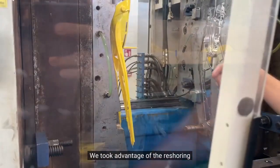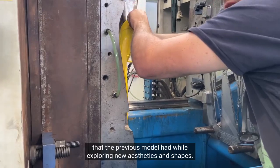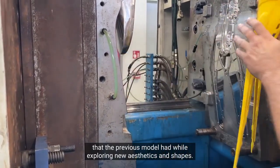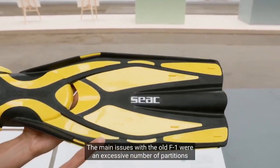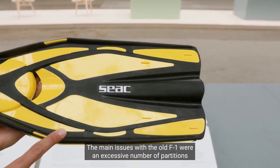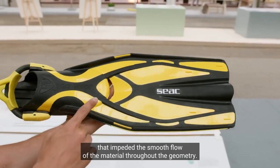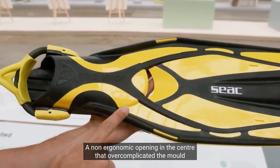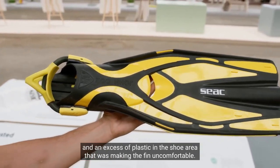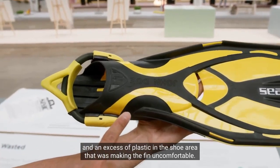We took advantage of the reshoring of the F1 to make a new design that could solve some of the issues that the previous model had while exploring new aesthetics and shapes. The main issues with the old F1 were an excessive number of partitions that impeded the smooth flow of the material throughout the geometry, a non-ergonomic opening in the center that overcomplicated the mold, and an excess of plastic in the shoe area that was making the fin uncomfortable.